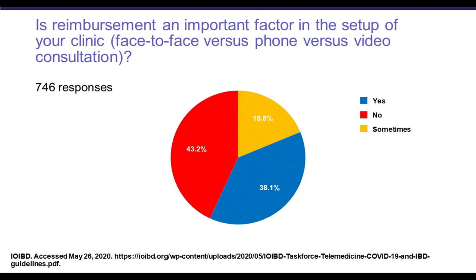Reimbursement, is reimbursement an important factor in the setup of your clinic? And this was again based on the survey, where yes is blue, red is no, and then orange is sometimes. Now I will say that this is dependent on countries. So for example, in the United States, there was a higher rate of blue or yes, reimbursement's important. And this has been historically one of the questions about telemedicine in the United States and in the world in terms of reimbursement. But with the COVID-19 pandemic and many of the payers and insurers, at least in the United States, waiving some of the restrictions and essentially paying for telemedicine, this has been very helpful.